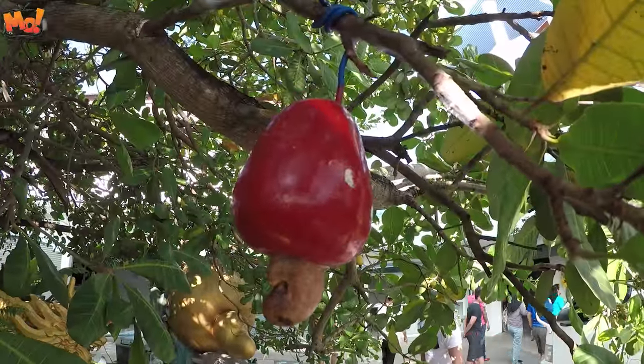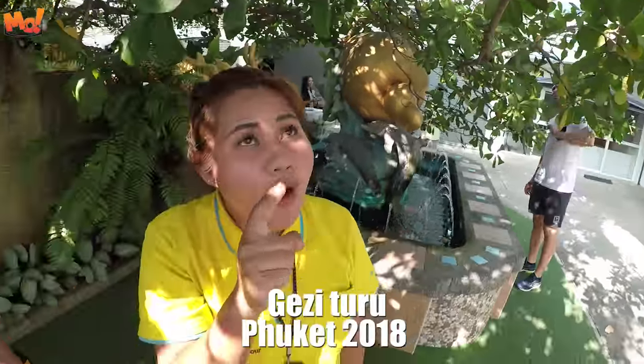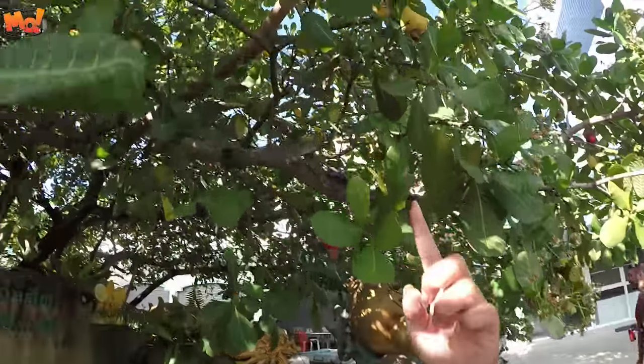One is the cashew fruit and that one is the nut. They have only one fruit and one nut, and we have the real one in summer only. Summer right now, January until April. That one is the real one. That one is real. Okay.